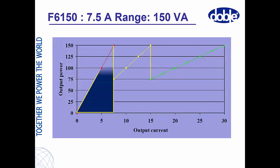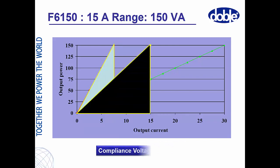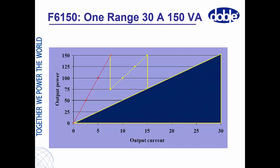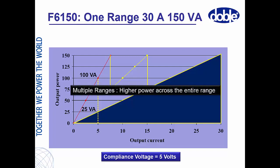The shaded area shows the power output versus current for a 7.5 amp range for 150 VA current sources. Here, the black shaded area shows the power output for a 15 amp range for a 150 VA source. Now, let's say we have one source of 150 VA with one current range of 30 amps. As mentioned, the black shaded area shows the power output for a 30 amp range. The compliance voltage for this range is only 5 volts. At 5 amps, the power output is 25 VA, while the power output is 100 VA for the source with the same power for the range of 7.5 amps. So having multiple ranges is very useful as it provides more power output from the source.